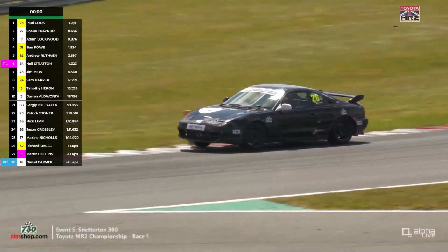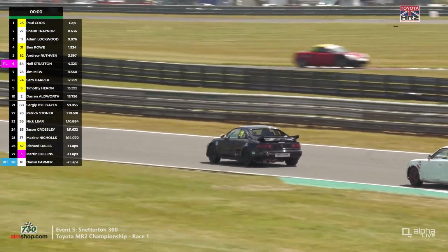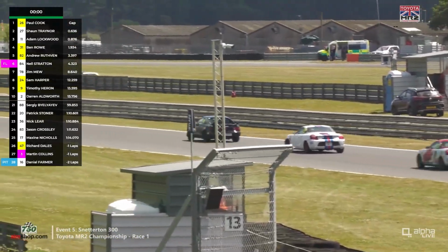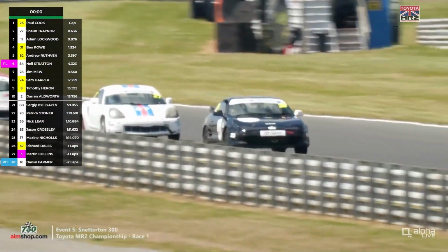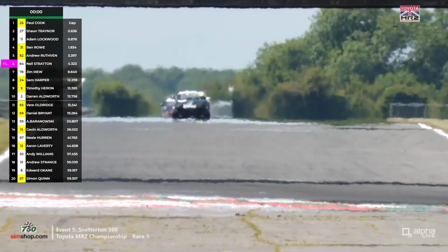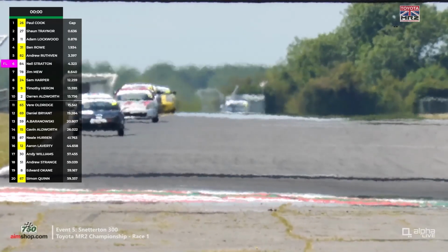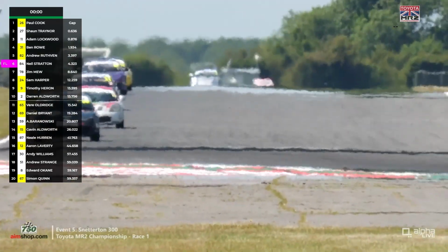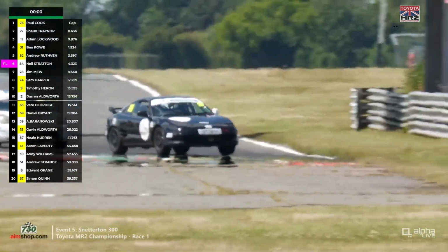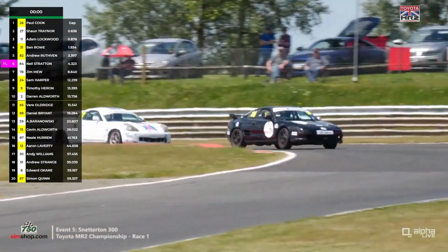With only half a lap to go now, the clock's counted down to 0. They're heading down the Bentley Straight for the final time in this race. Paul Cook in the black number 26 Mark II car, ahead of the white Roadster of Sean Traynor and the silver and red Roadster of Adam Lockwood. Neil Stratton, with a clear track, did the best lap of the race on the previous lap. Last few corners to go.